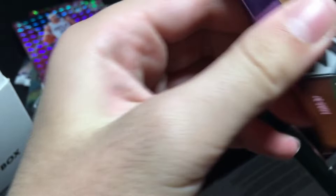Could there be jersey cards in here? There could be autos or jerseys. Oh, nice. Not guaranteed, but. Okay, we're going to hold it just like this. Okay, this one's thick, but I'm used to the old format, so I'm not really sure. That one's thicker. Let's see. Okay.